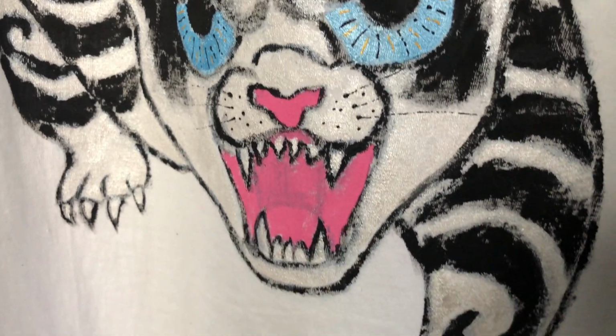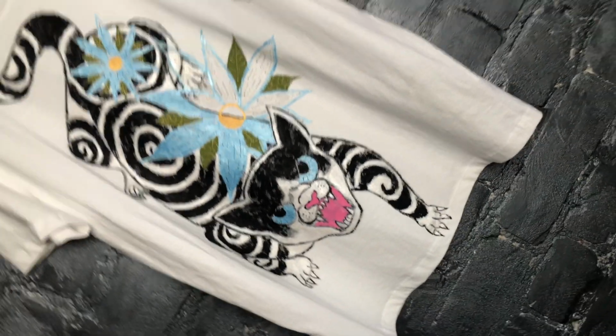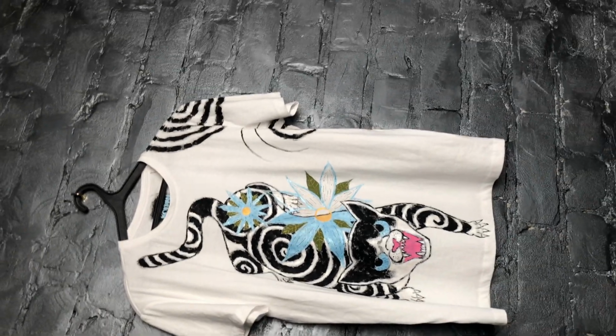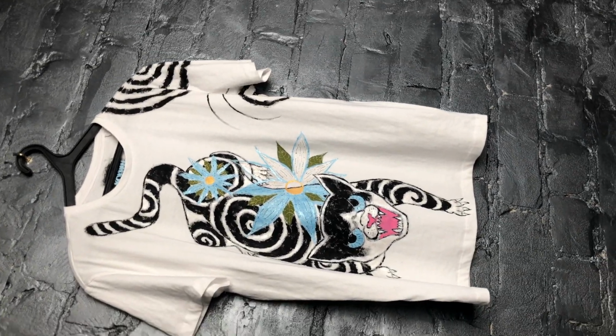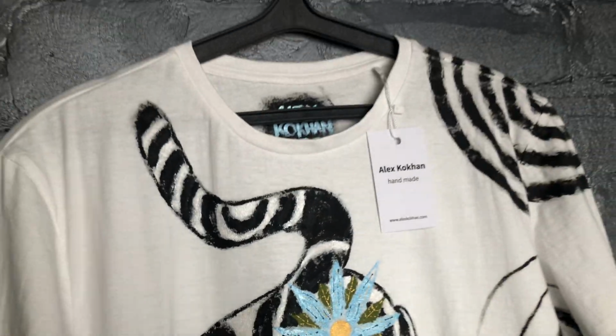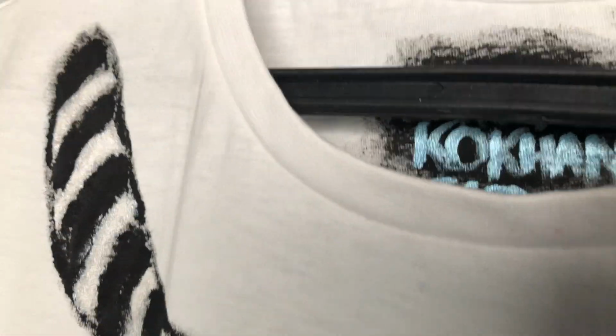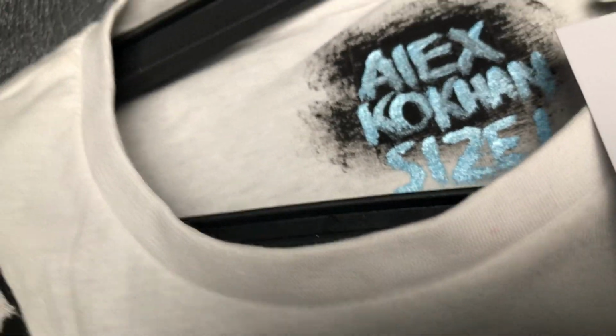The t-shirt effectively depicts a cat's muzzle, eyes, and teeth. Spherical designs are drawn all over the reverse side of the t-shirt. In the midst of decision, the t-shirt design was developed. After the cat was finished, the thought struck me to add spiral patterns to the full surface of the t-shirt.